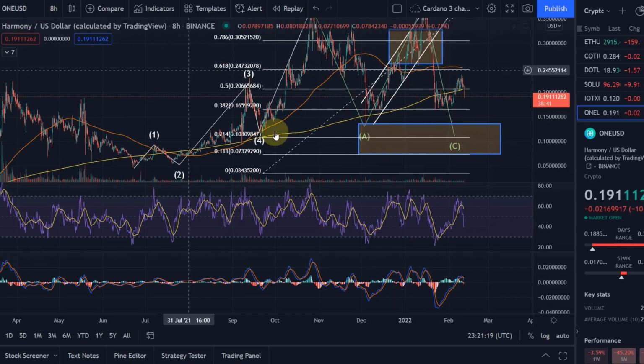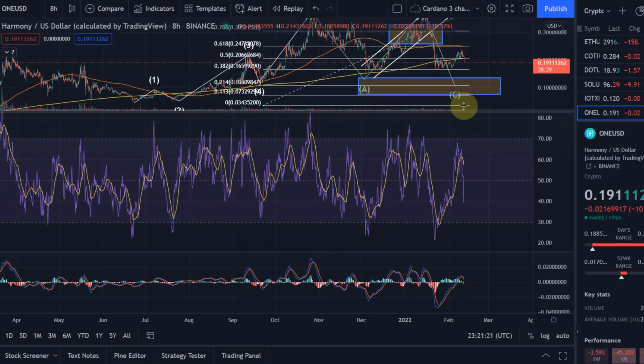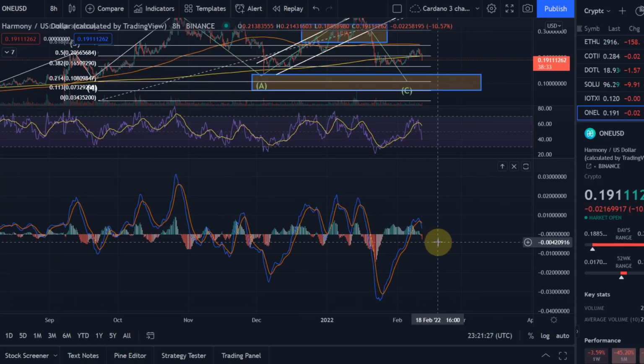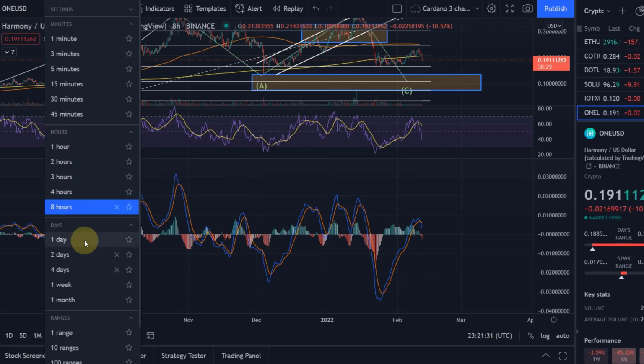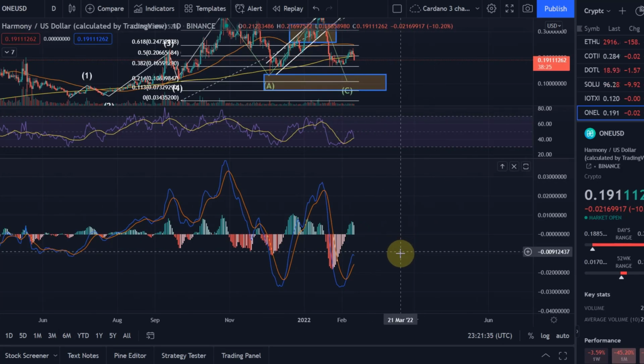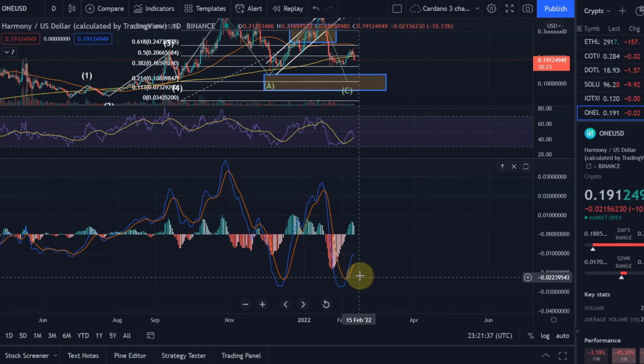Also looking at the indicators here, especially the 8-hour chart, in the bearish range of the RSI, further downside potential. On the MACD as well, only just seeing here a bearish cross, that indicates further downside potential as well. And on the daily chart, we're not that bearish yet on the MACD, but you can see it turning around just now, so it's just a little bit behind.